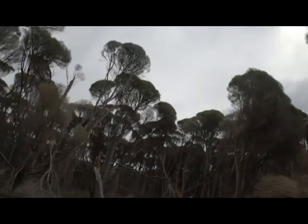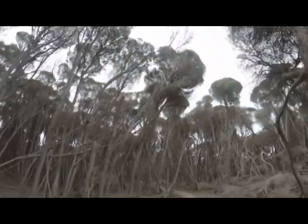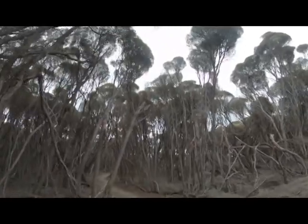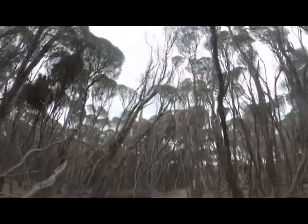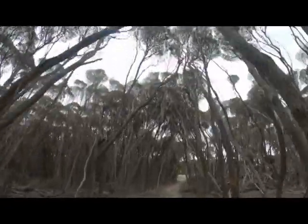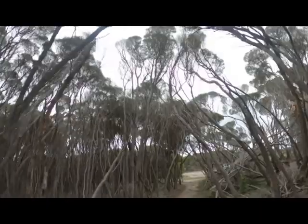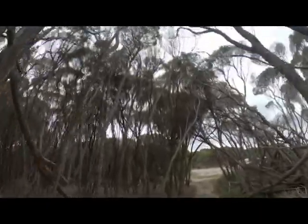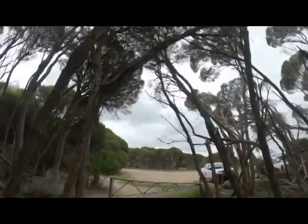Marvellous piece of dry tea tree country. Supports an amazing bird life. Creates cover for a whole heap of different lizard life. And somewhere for the roos to hide away when they feel the need. It's amazing how dense this is here. The roos can move through here at high speed. Okay.